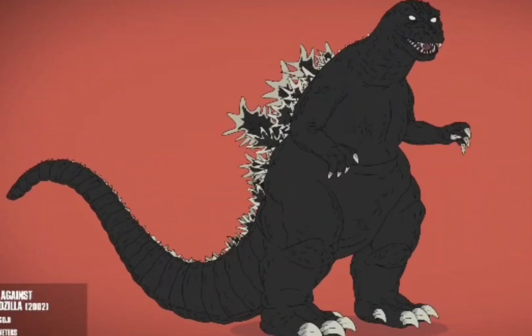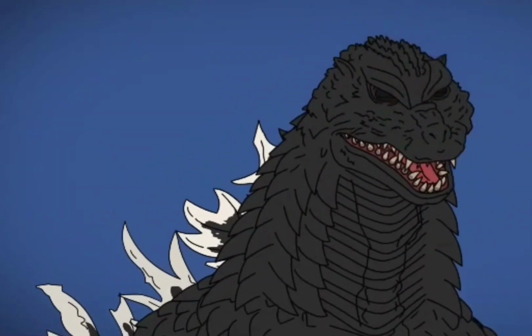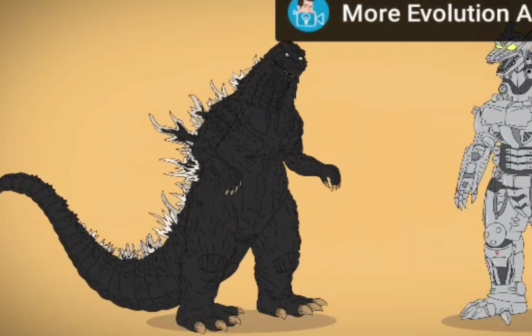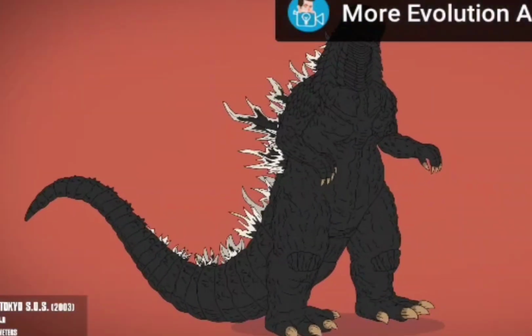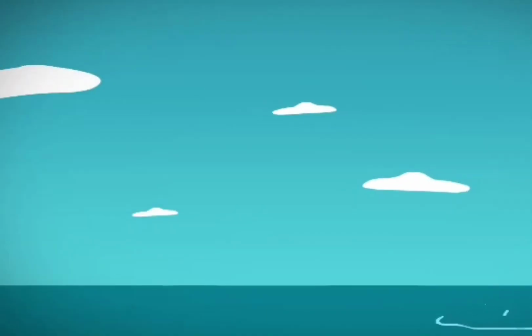The following reboot, Godzilla against Mechagodzilla, re-adds the jagged design elements and introduces a more wolf-like face. In the climax, he's blasted by a beam, adding a visible scar to his chest for the sequel, Tokyo SOS, in which he's covered in silk and again flown into the bottom of the sea.